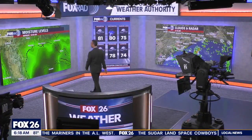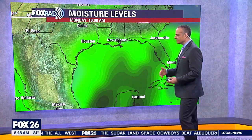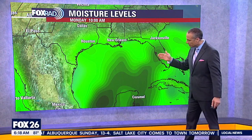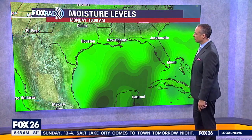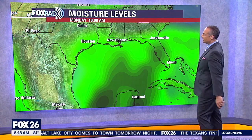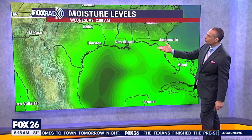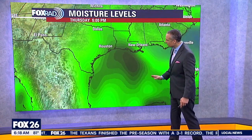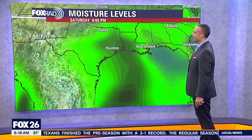This graphic is going to show us what's called precipitable water, which is basically the total amount of moisture in the atmosphere if you were to add it up from right where we are at the surface all the way up about 6 miles in the atmosphere. So obviously the darker greens here indicate more available moisture. And check this out. We're beginning at 10 a.m. this morning, and throughout the week you're going to see these darker colors moving in here to the Texas coastline. And that means more rain, and when the rain does pop up, potentially heavier rain.